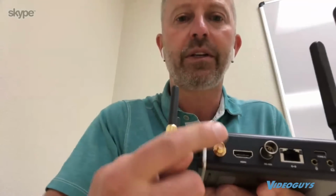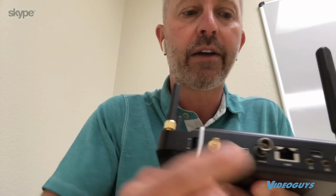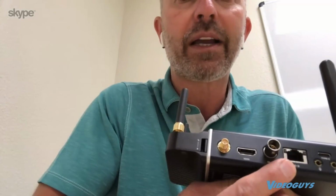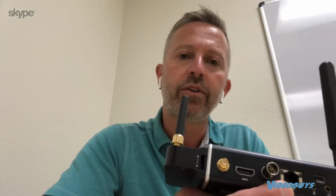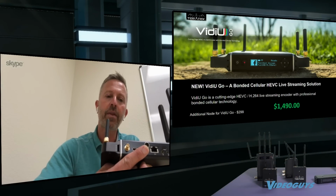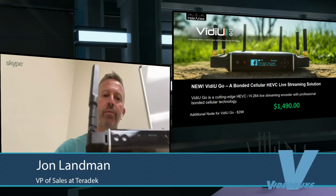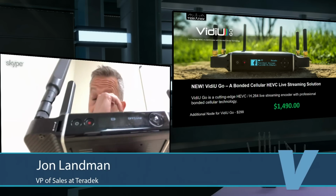We also have the ability to bond Wi-Fi. So I have a Wi-Fi connection here. I have dual Wi-Fi. I also have Ethernet here. Yep, so I can plug in Ethernet. So I have the ability to bond together Ethernet with Wi-Fi with dual cellular, and having the ability to now take in professional HD-SDI sources means that really this is a very professional device. Absolutely. One other thing that we've added into this in order to make it future-proof, this is an HEVC encoder. So this is H.265. This is the latest and greatest technology.